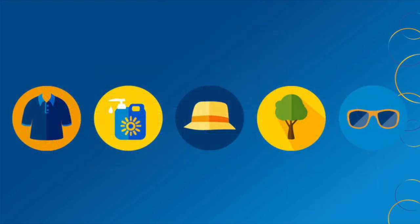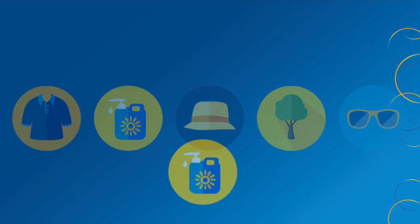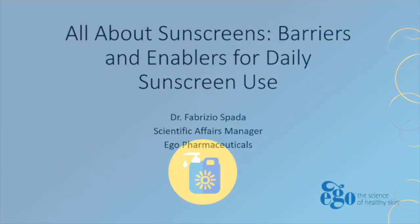Very important to create that barrier between your skin and the UV. So using clothing, sunscreen, hat, shade, sunglasses, because if you can see your skin, UV can reach it. We're going to focus on using sunscreen as a UV barrier.